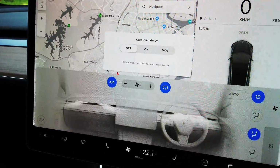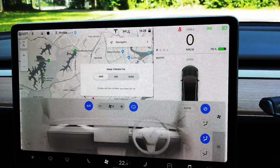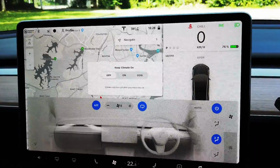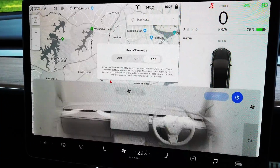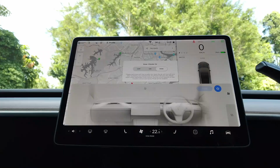Okay, what did I want to show you? Okay, climate control. Now you think climate control is normal, boring stuff, but actually in a Tesla, it's always a bit different. There's dog mode. Okay, I'm gonna put the car in dog mode. Go out now.